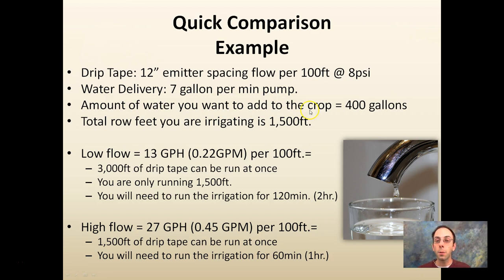Your total row feet is 1500 feet. Well, in this case, if you got the low flow, you could run 3000 feet of drip tape at once. If you get the higher flow, you can only run 1500 feet of drip tape at once. This one you'd have to run twice as long, 2 hours, because it flows less. This one you can run for less time. So again, depends on the pump and the area.